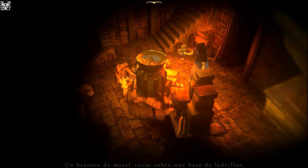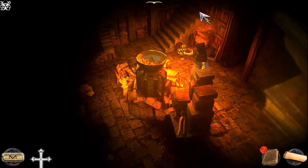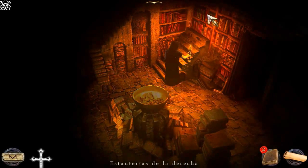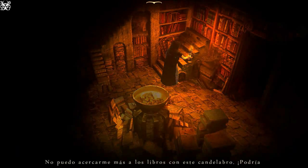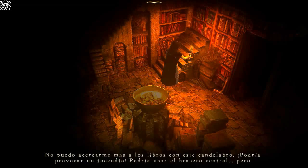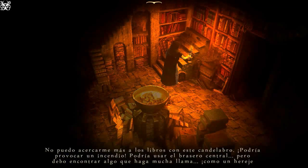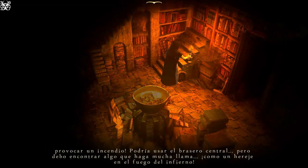A metal brazier on a brick base. I cannot get too close to the books with the candlestick. I could set fire to the place. I could use the central brazier. But I must use something that burns terribly, like a heretic in the fire of hell!